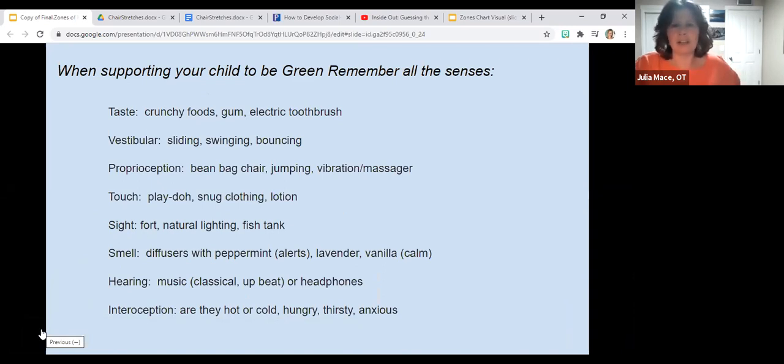So when supporting a child to be green, remember all of the senses: the sense of taste, movement, body position, touch, sight, smell, hearing, and interoception. And interoception is that awareness of the inside of your body. You know, if you're anxious, if you're feeling hot or hungry.